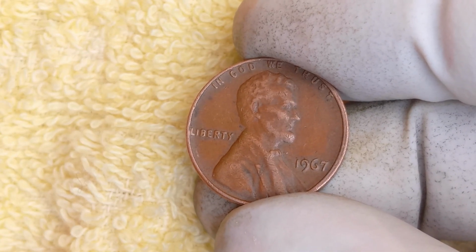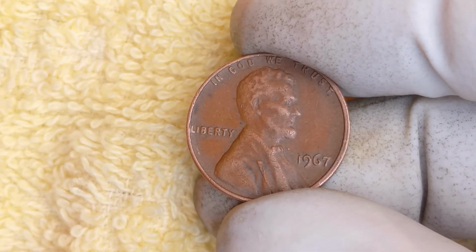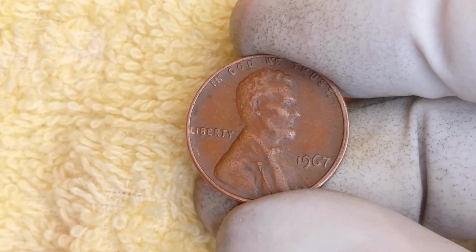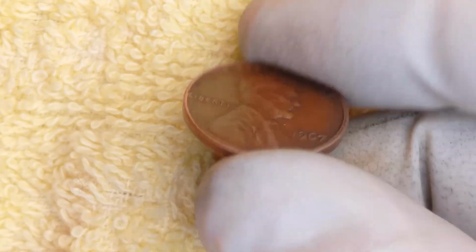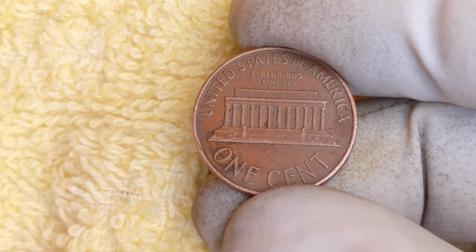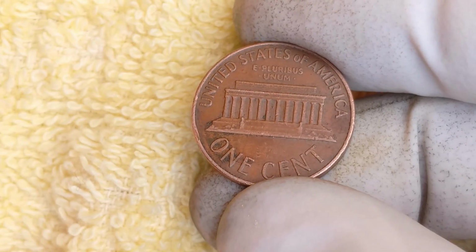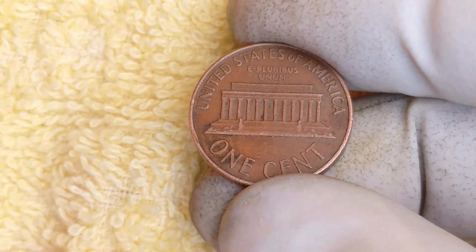Mint continued striking pennies, but this was no ordinary year for coin production. What makes the 1967 penny so special? Now here's where things get really interesting. In 1965, due to a national coin shortage, the U.S. Mint made a controversial decision to eliminate mint marks from all coins.